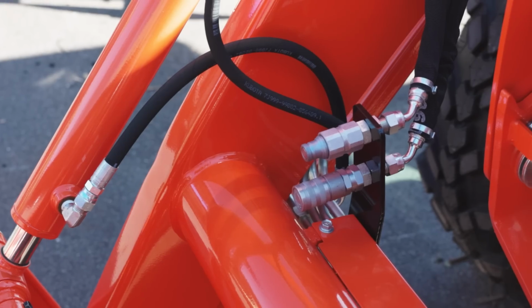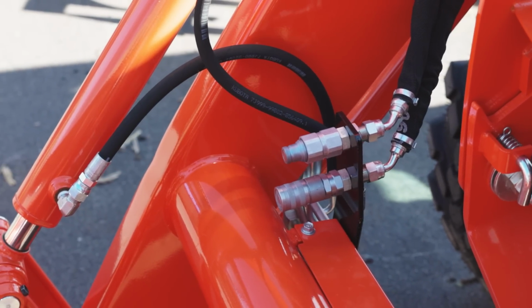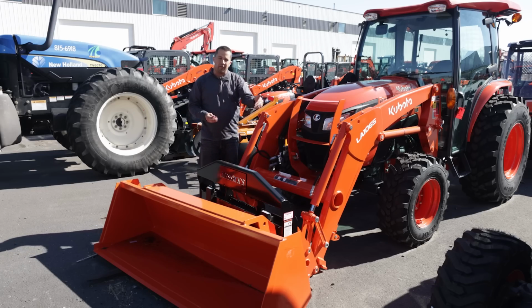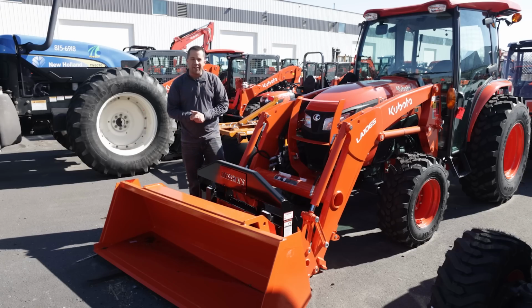And front hydraulics. Now these are going to allow them to, say, put a snowplow on the front of this to clear their access roads and stuff in the wintertime. Maybe put a hydraulic post auger on the front in order to put fence posts in, or equip it with a grapple if they have brush and debris to clean up.